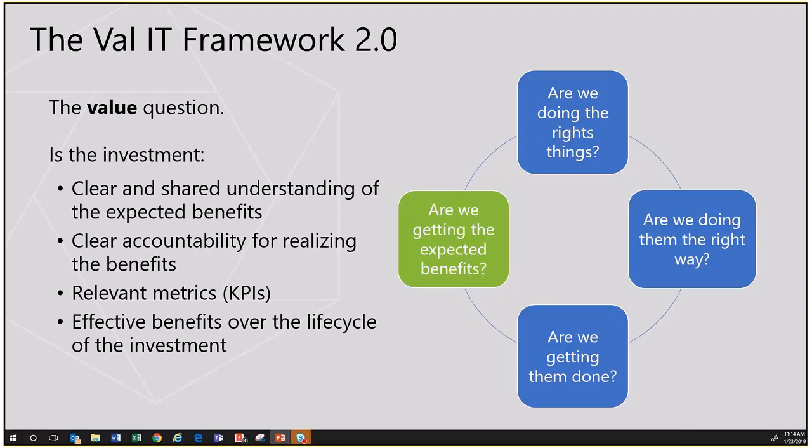Later in the presentation, when we get into budgeting, I'm going to talk about TCO modeling. So as you look at cost over time, you also want to look at effectiveness over time of the deployment of a particular project or technology or capability within the organization. So that's Val IT, and a way for you to ask very simple questions, but also to build a framework for how you align your strategic plan, your business processes, and then measure them as you deploy new projects.